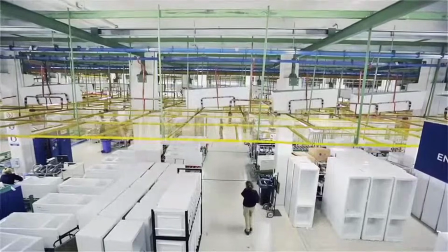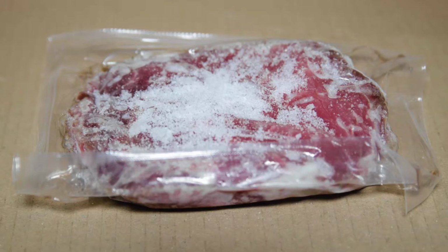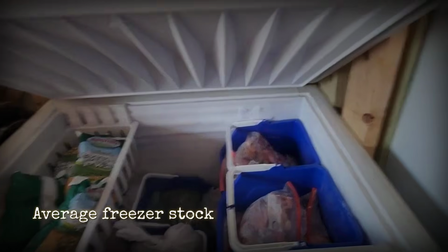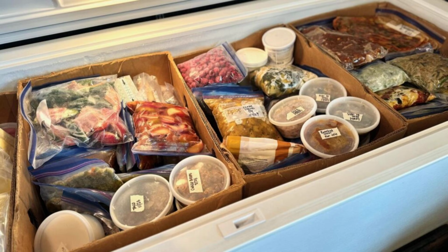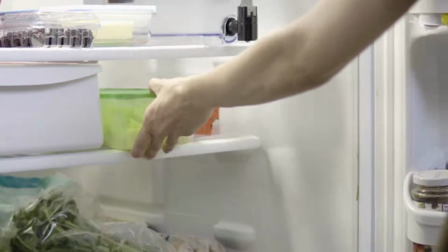There is something the industry will not tell you about that chest freezer. When the power fails, and with climate events increasingly disrupting the grid across the United States, the question is no longer if but when. Every dollar of food inside it is at risk the moment the compressor stops. The average American has between $300 and $700 worth of food in their freezer at any given time. One extended outage destroys all of it.